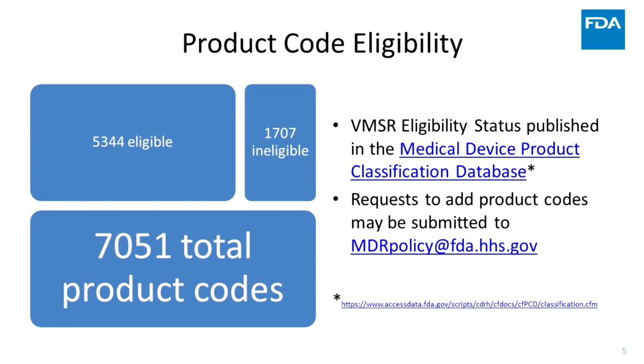To aid manufacturers and the public in identifying which product codes are eligible for the program, FDA updated its searchable medical device product classification database, available online, to reflect product code eligibility status. Requests to add product codes to the program may be submitted to the MDR team within the Office of Regulatory Programs at mdrpolicy@fda.hhs.gov. When submitting these requests, we ask that you provide the firm's name, address, and registration number, along with contact information for the requesting individual, the product code that is the subject of the request, and a rationale for why the device should be considered for VMSR program eligibility.